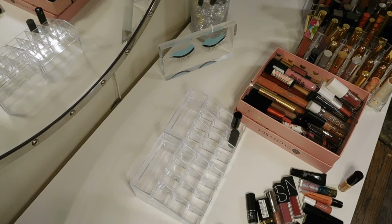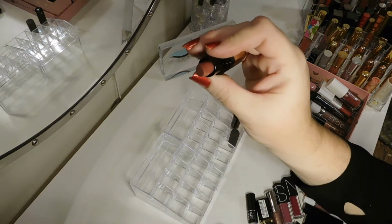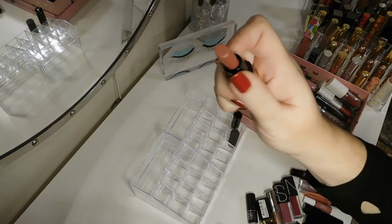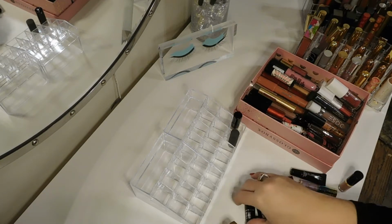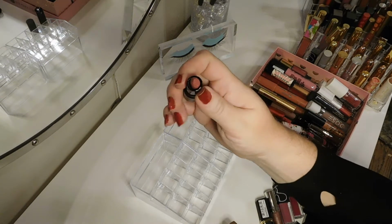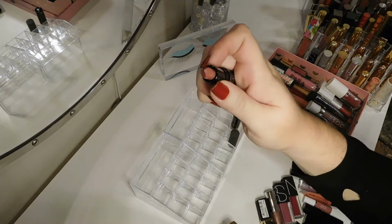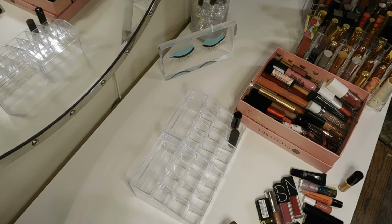All right, now I've got Bobbi Brown in the shade Neutral Rose. Another mauve one. I'm going to declutter that though. I just don't ever use it. Okay, and here's another of the shade C211, which I'm also going to declutter. That's, again, Makeup Forever. Just never ever use it.